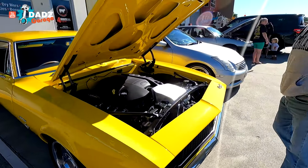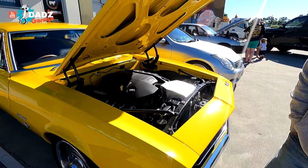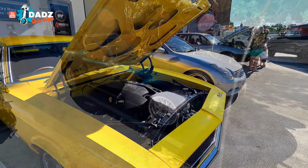Alright, let's check this out. Oh, nice. It's got an aftermarket UHS in it. Got a four link system in it. Oh, wow. That is stunning. So LS 2, 3, yeah, LS 2. 6 litre.